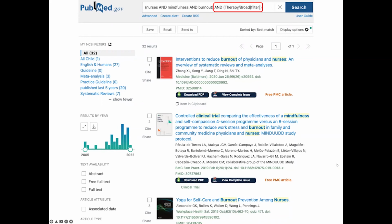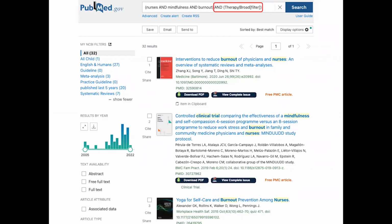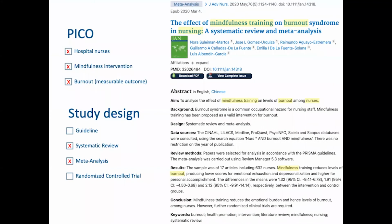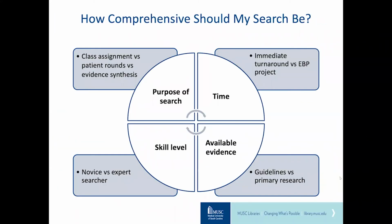What I have noticed in my collaboration with Emily is that a lot of times her tools are more about what's available in the actual database, so applying filters and things like that. And then what happens on my end is when I apply those same filters that she already has, sometimes the bucket of literature is still really large. And so then I start applying additional inclusion and exclusion criteria on top of that.